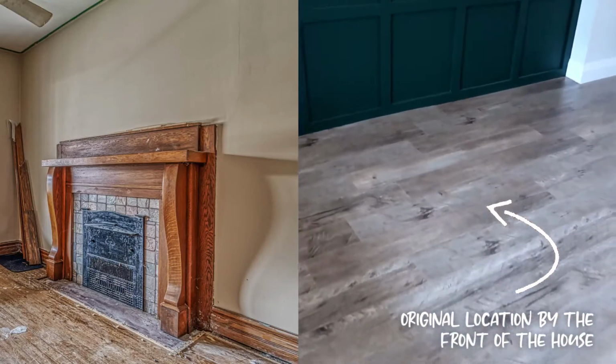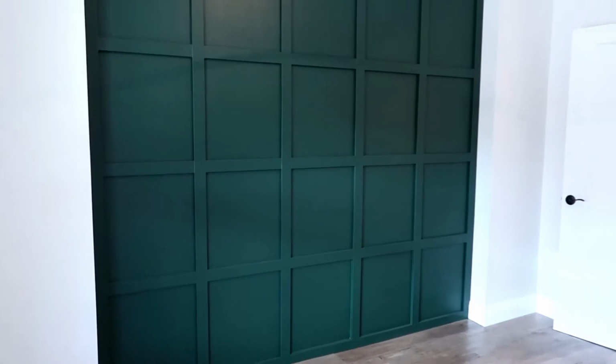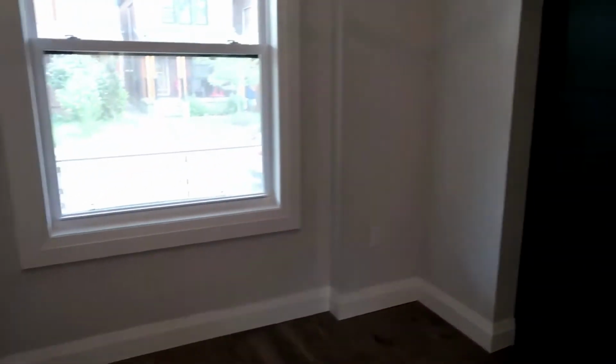So this is the 1-bedroom in this unit. We did do an accent wall, same as the upstairs unit, just so everything is consistent throughout the house. So they can put their bed here and it can act as a headboard. And you'll notice it is a little sunk back, and it is also sunk back on this side.